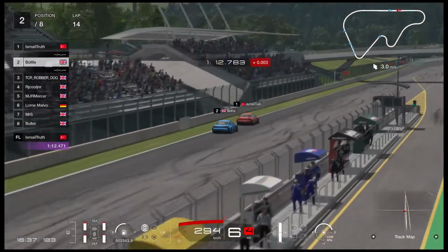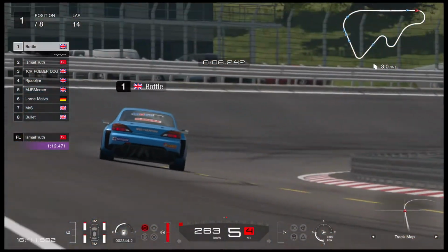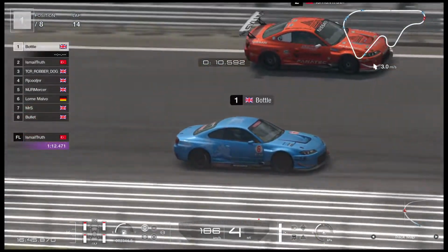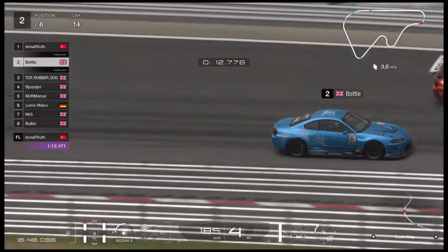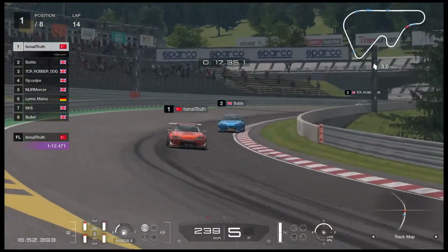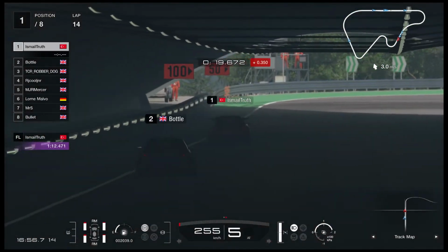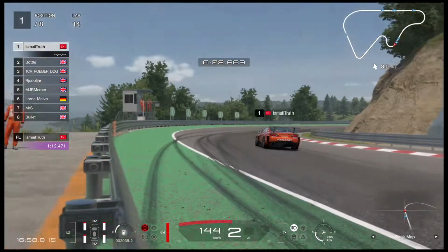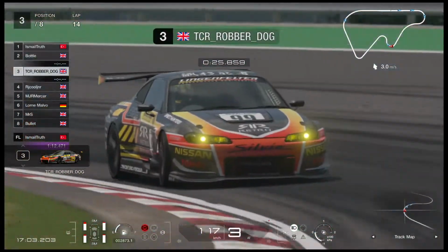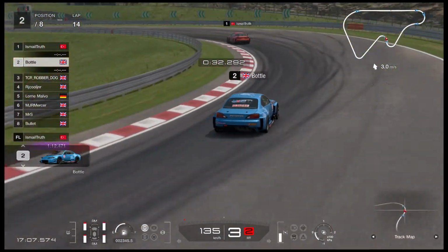Is Bodo close enough to go for a move? He pulls out to the inside. Can he make it stick? Ismail tries to hang it around the outside. And Ismail actually succeeds. So, great job there. Great job from Ismail to stay ahead of Bodo.